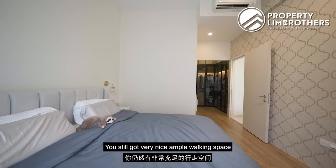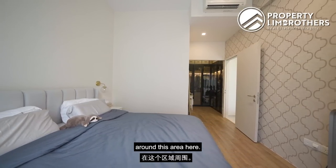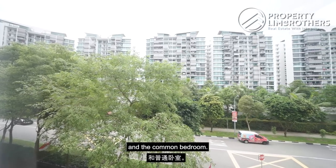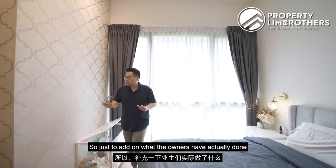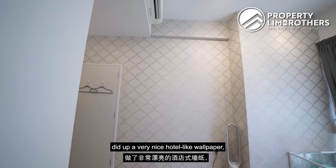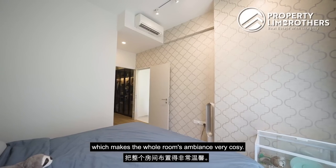You still got very nice ample walking space around this area here. In terms of facing, this is the same facing as the balcony and the common bedroom. Just to add on, what the owners have done to the walls of the room is put up a very nice hotel-like wallpaper, which makes the whole room ambience very cozy.